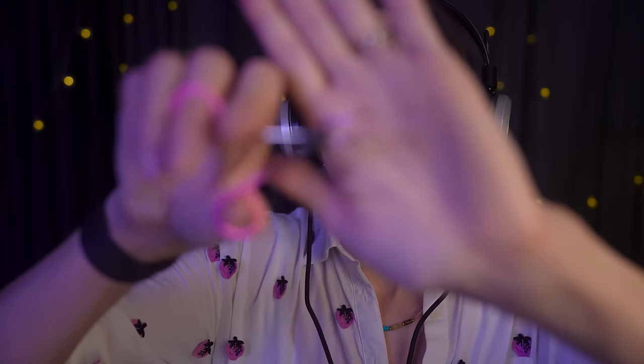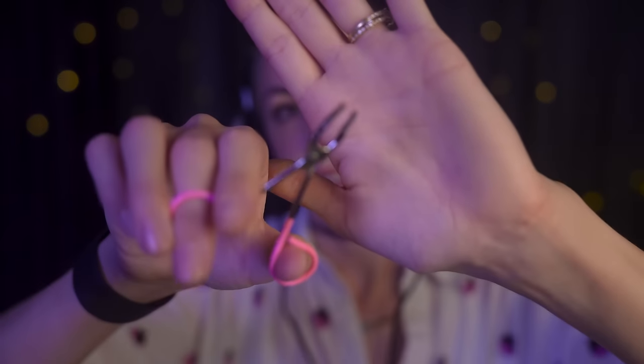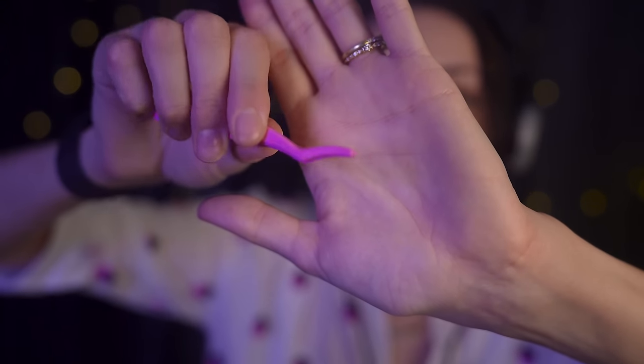These may look like scissors, but these are both tweezers. Can you believe that? You can only pick one. Here are tiny scissor tweezers. And long pink tweezers. Three, two, one, choose.